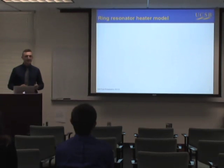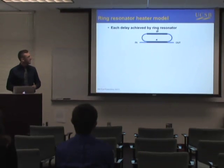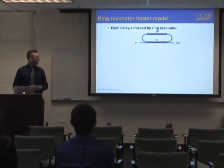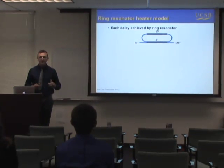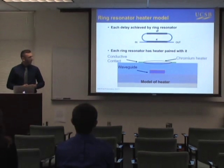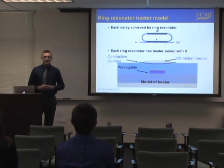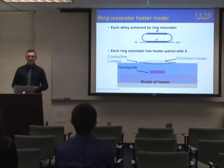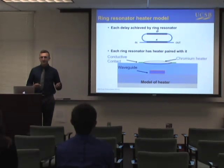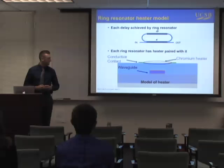How these delays are actually achieved is using a device called a ring resonator. Franklin did a good job explaining what ring resonators do, but the main application we're using them for is just to create a group delay when light passes through. A key feature of these ring resonators is that they're temperature dependent, so the delays associated with them can change if the temperature they're operating at changes.